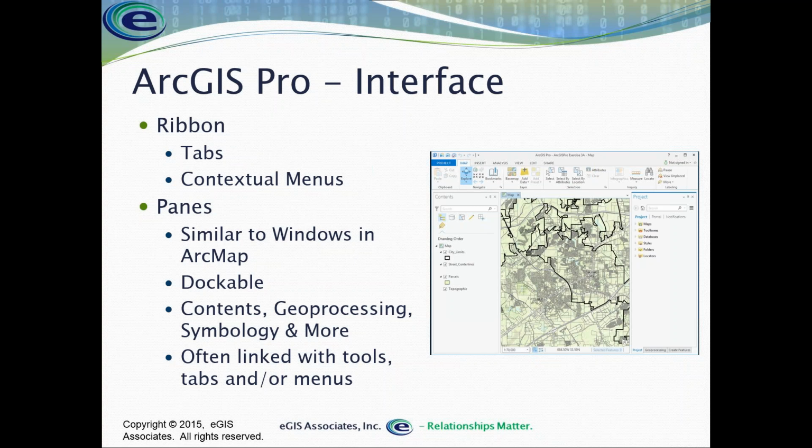Okay, so that's in there. All of those panes are dockable. You can dock them within there. You can undock them and move them over to another display, another monitor if you want to. You can dock them together as a group. A lot of things that do that. So these panes are in there.